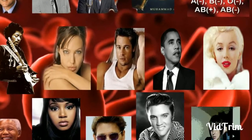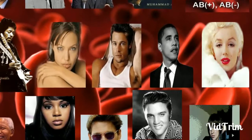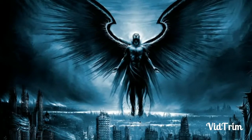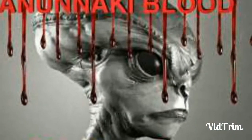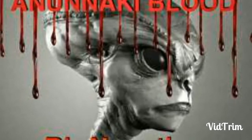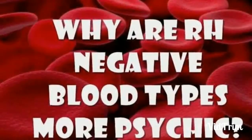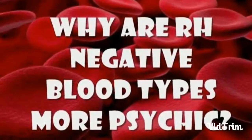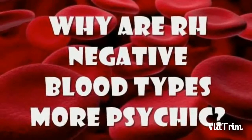The whole controversy around it is the fact that with Rh negative, they can't go back and trace the ancestors. Like these people were not indigenous to our planet, is pretty much the whole thing about it. There's a whole bunch of different theories. There's, of course, the Nephilim. A lot of people theorize that it's connected to the Nephilim. Other people say it's an alien blood type. Other people say it's the blue bloods, the elites' blood type.